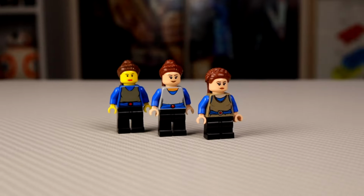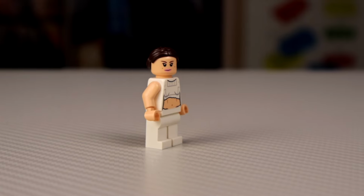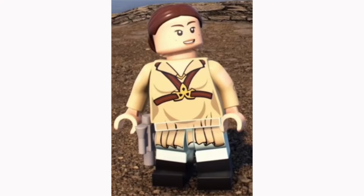We have never seen an episode 3 version of Padme. We've gotten plenty of episode 1 versions, a couple of Clone Wars versions, and only one Attack of the Clones version. But to this day, we have not gotten a single version of Padme from Revenge of the Sith.